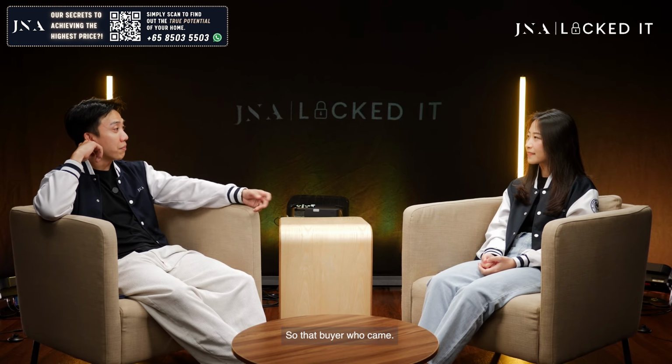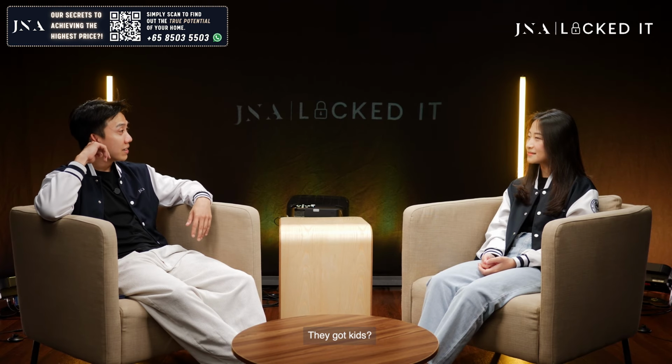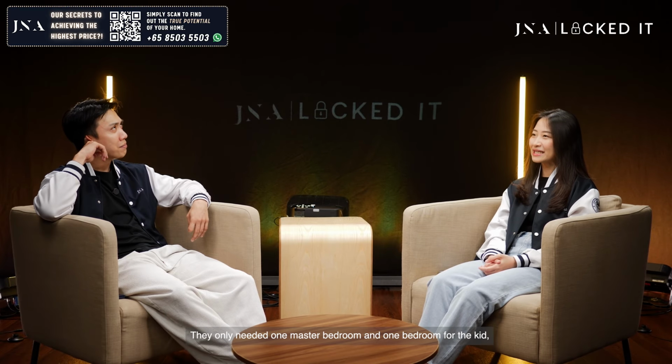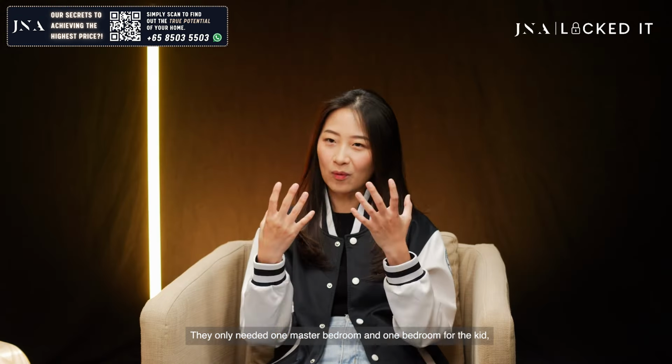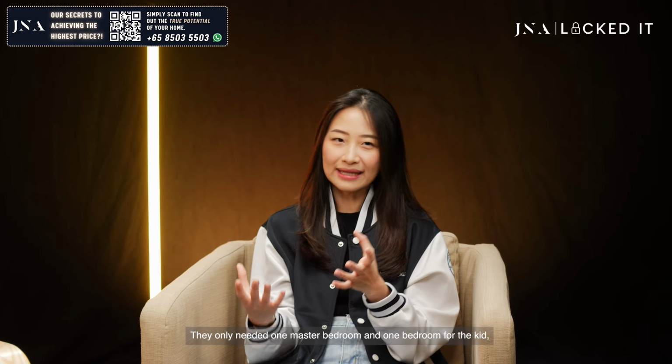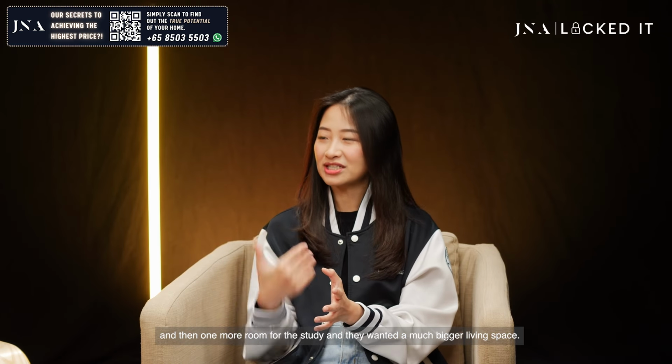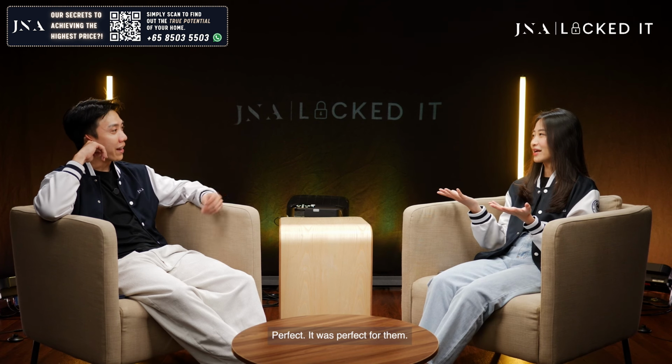So that buyer who came, they got kids? Yeah, so eventually the buyer that actually made an offer for this unit was a family of 3. Oh, okay. So that's nice. They only needed one master bedroom, one bedroom for the kid, and one more room for the study. And they wanted a much bigger living space. Perfect. It was perfect for them.